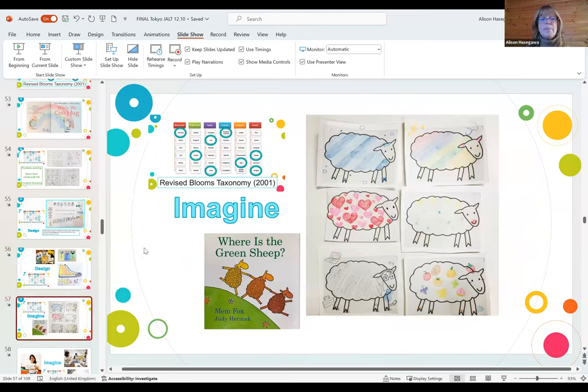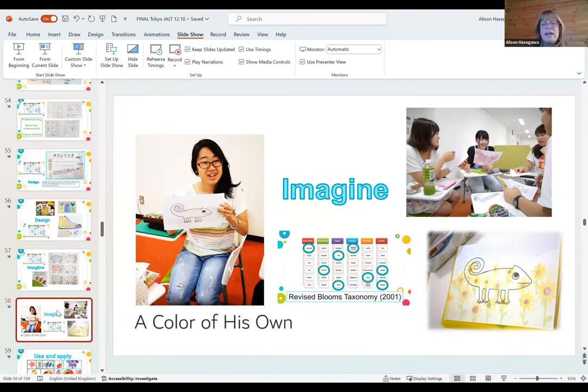We can ask students to imagine different kinds of sheep. This is after reading Where is the Green Sheep, in which lots of sheep appear. It's a great way to learn adjectives. There are all sorts of sheep, not just green sheep, but there are jumping sheep, there are circus sheep, there are all sorts of different sheep. And we can ask learners to continue and create their own sheep in a post-reading activity. Again, after reading A Colour of His Own, we could ask students to take the chameleon on a new journey and show through illustrations where the chameleons could go.